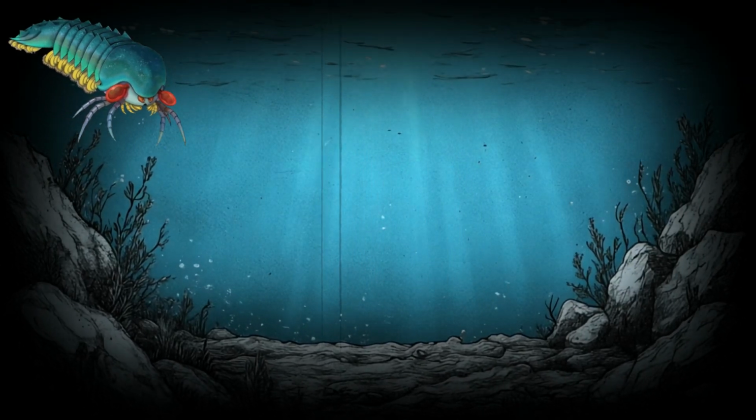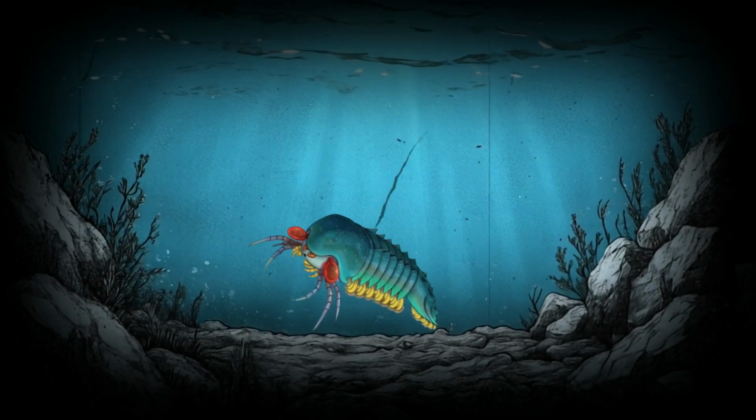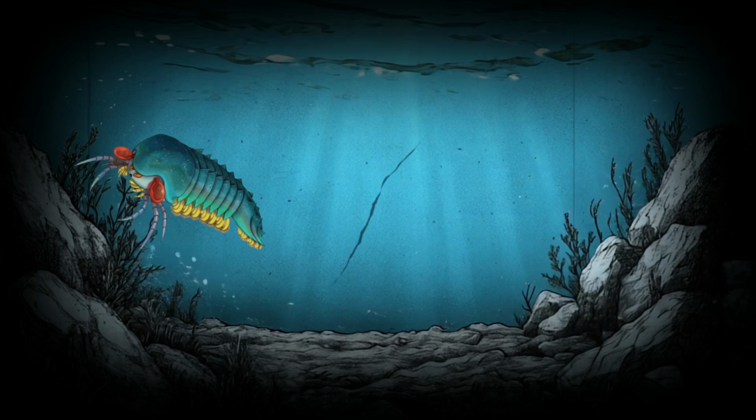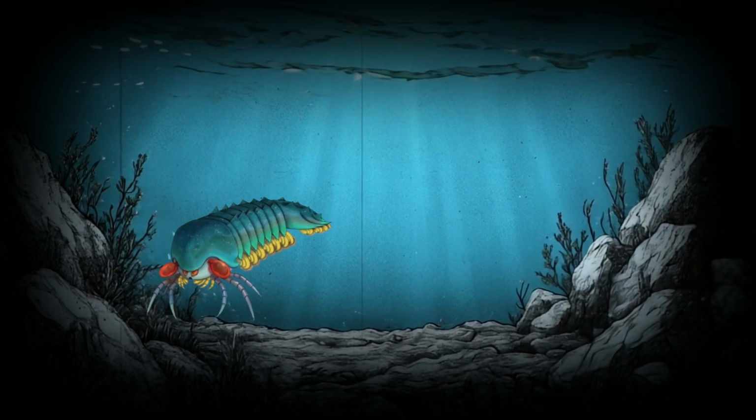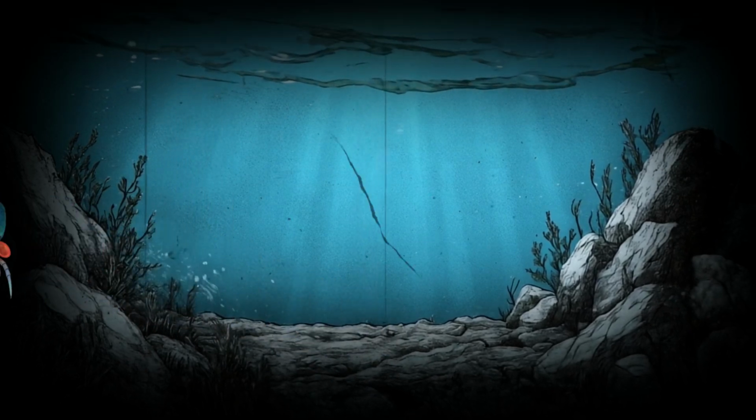Picture a thumb-sized predator called Mériaplovetrix prowling the depths. This tiny terror used sharp claws near its mouth to grab and kill prey, a feature that would evolve into the fangs of modern spiders.